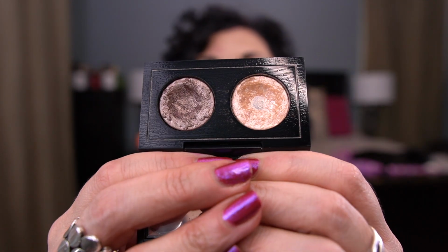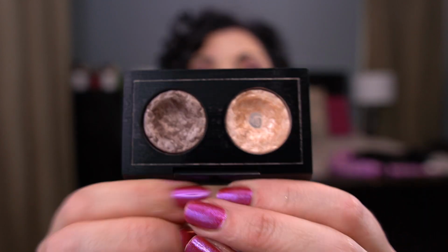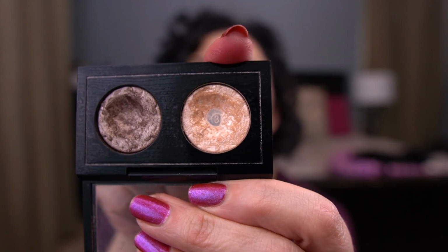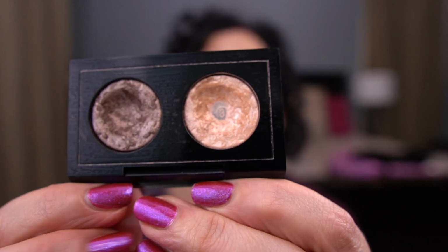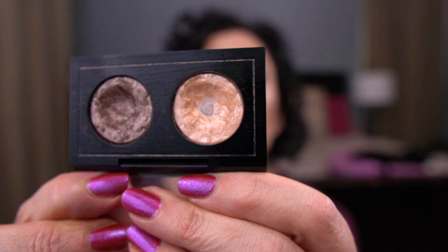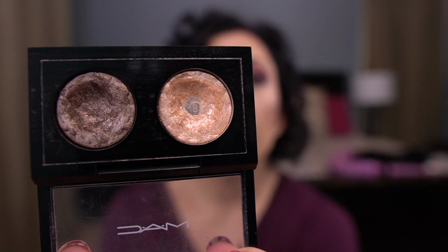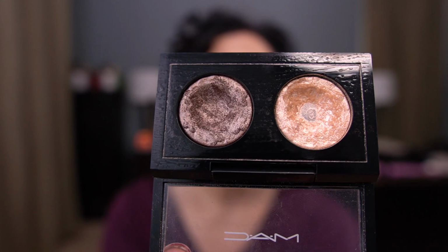I almost have pan in the brown, but I haven't quite done it. My dip in that brown is looking really good. But you can see the dip in just, so this is just Gleaming and this is Snow Dusk. So just Gleaming is looking really nice. I have really been using this a lot in my inner corner and brow bone. And Snow Dusk, I mean, pan is like imminent.